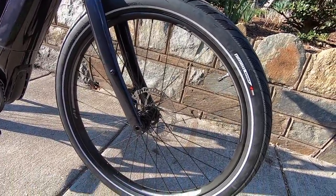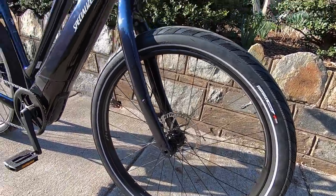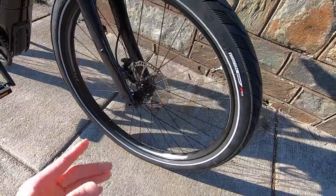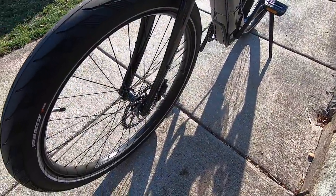And then this is a 15 millimeter through axle. Okay, so a lot of times on electric bikes, especially city or, you know, cruiser bikes, you've got a 9 millimeter axle with a quick release skewer. So to have a 15 millimeter through axle here, this is almost like mountain bike level componentry. Really, you know, pretty upgrade right there.